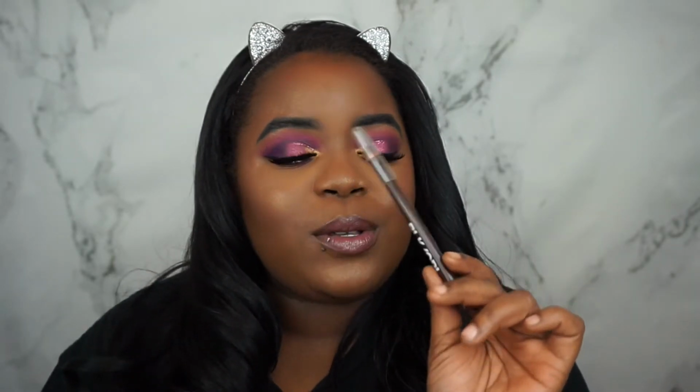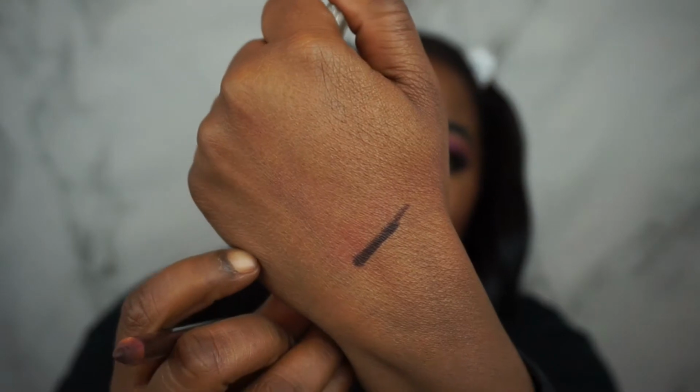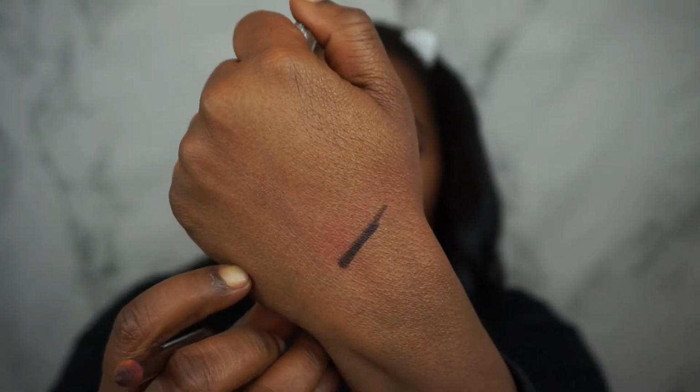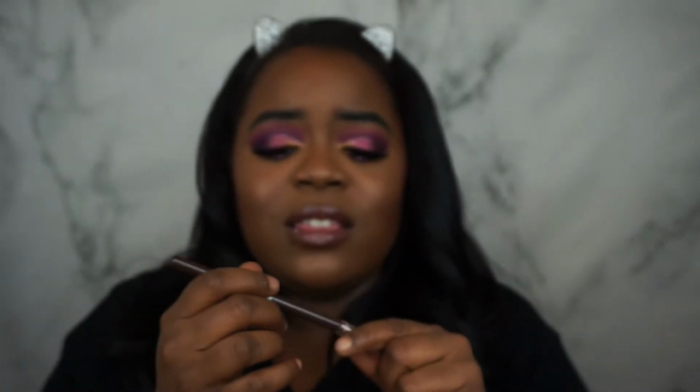It was basically the perfect dark brown lip liner, but I had to stop using it. I mean, I still have it, I just don't use it on camera. But I found this one right here from Black Opal. It's in the shade French Toast. You guys, this right here, let me swatch it for you. I hope that's focused, but pretty much it's just a really dark brown liner. I love this liner.